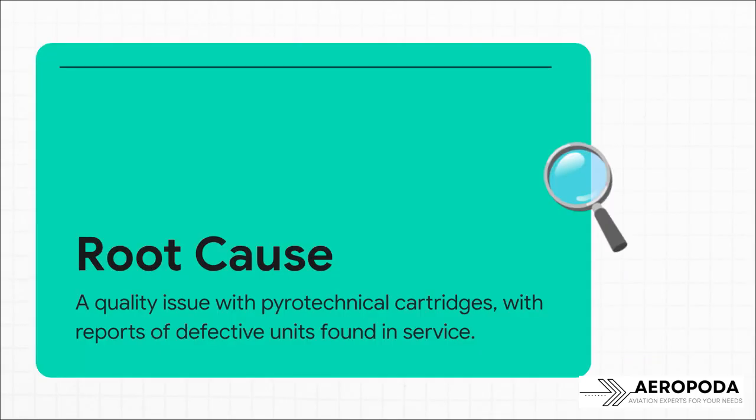So, where did this all start? The problem traces back to a quality control issue with the part manufacturer. And listen, this wasn't just a what-if scenario. Defective cartridges were actually found in service on Jet Falcon and Mystère-Falcon 20 aircraft. That turned a potential risk into a very, very real one.